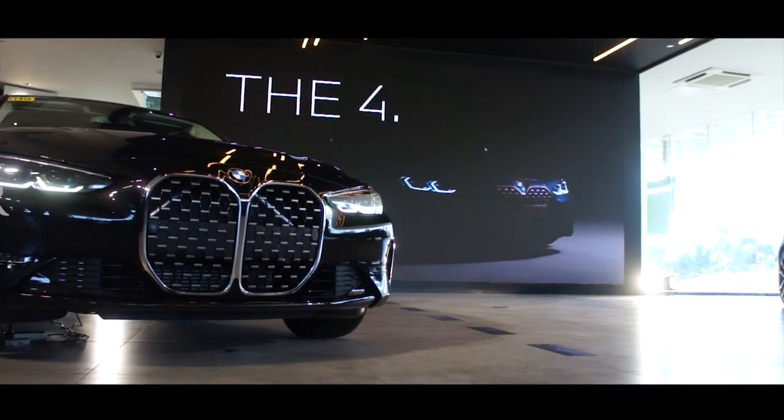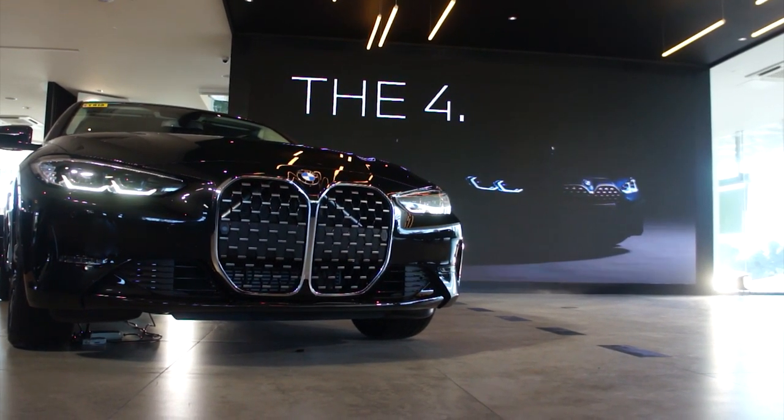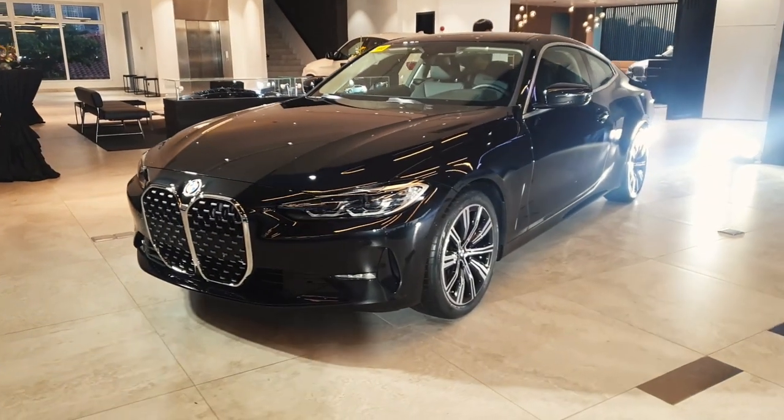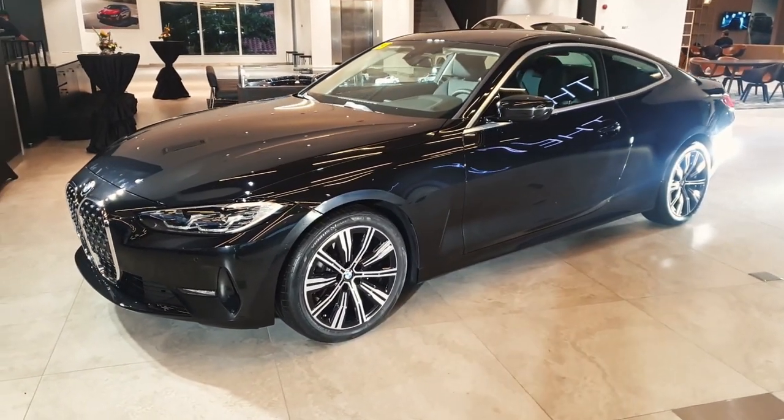Okay, so this is the new BMW 4 Series. This has to be BMW's most controversial design in a very long time. We'll talk about the design later. For now, let's talk about the details.